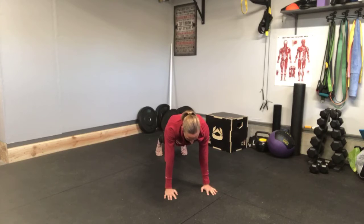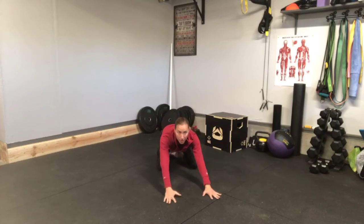Keep holding. Squeeze your butt. Make sure everything's nice and tight. Elbow creases forward. And drop those knees. And go ahead and stretch it back.